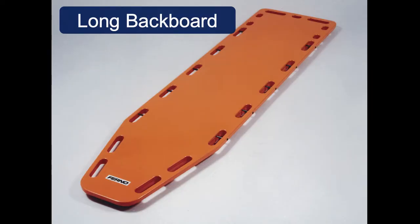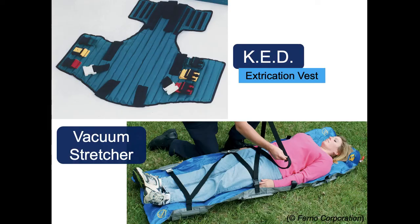Now, you've already had experience using long backboards. These are the plastic spine boards. We use these for spinal motion restriction. We use them for CPR. We use them for lifting and moving patients out of entrapments that might not even need spinal motion restriction, but we use the board as just a lifting tool. It makes it easier to lift the patient with all those hand holds and multiple crew members on that lift.